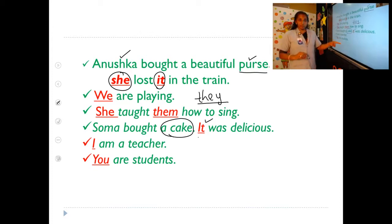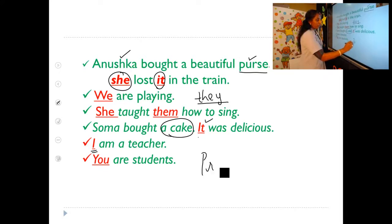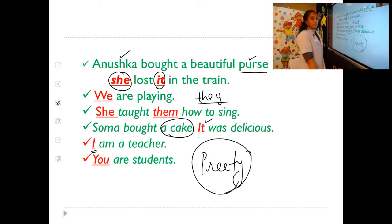Then, "I'm a teacher." Yes? Aren't I? Yeah, I'm a teacher. Surely you're a teacher. So here "I" stands for who? "I" stands for Preeti. Right? So it's the name of a person. Instead of this, we use "I." So here this "I" is always taken as a plural subject. Why? "Am" is a special verb for "I."